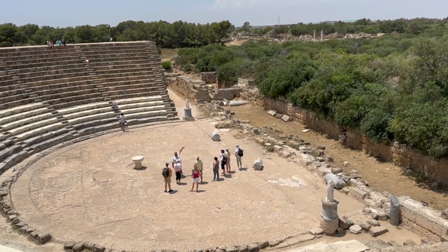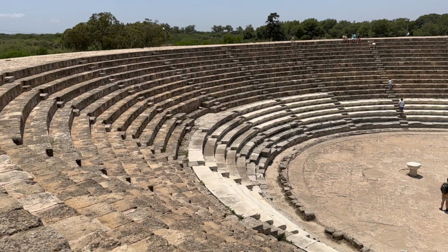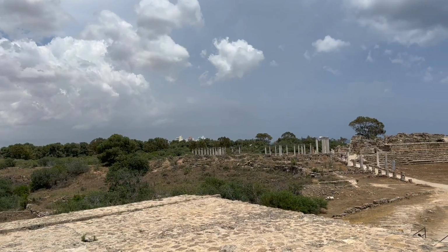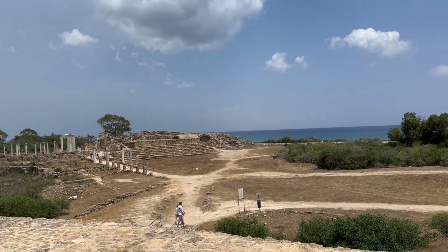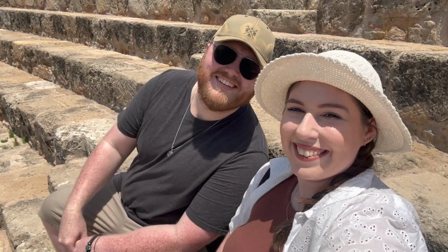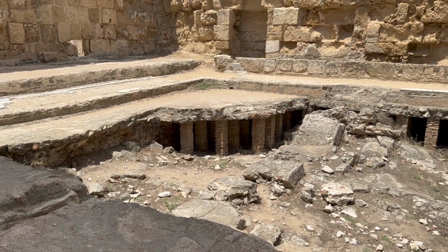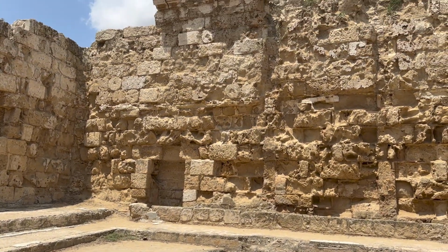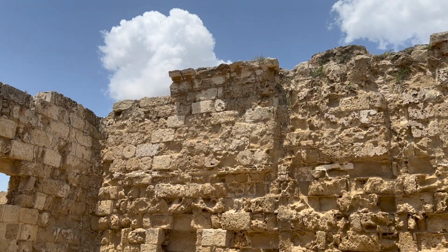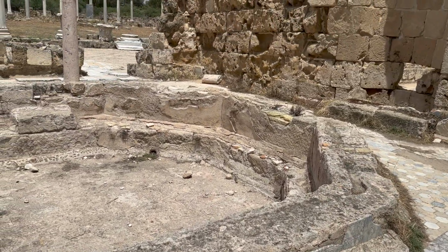It was also awesome that you could walk up all of the stairs. We did it, and it's not that many stairs, it's not that big, but it was still really cool. It was such a cool view of the amphitheatre, but you could also have a really nice view looking back out at the ruins. Salamis was so beautiful, and after our trip here, we actually went back to Famagusta. That's the main part of the town, and there's a lot to do there as well. It's definitely a highlight, but Salamis takes the cake as the one that you have to do.